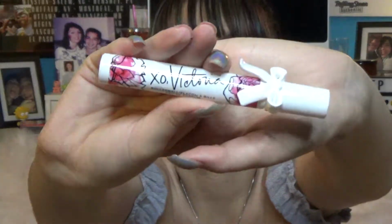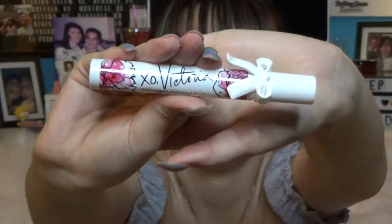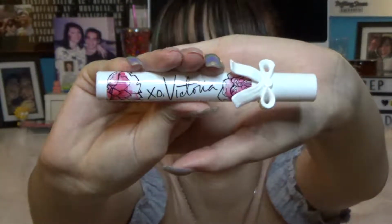So there were two left and I got two of them. This is the XO Victoria, that is the name of it. And this is what the little roller ball itself looks like. It's really cute packaging. If you like sweet scents you'd like this, because I like sweet scents a lot. It's sweet and floral, that's the best way I could put it.